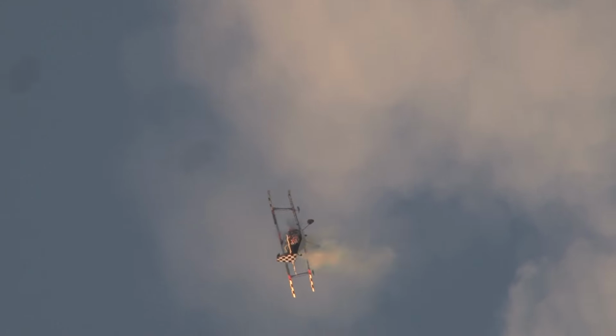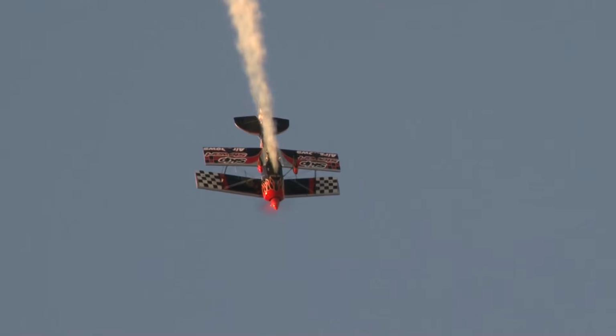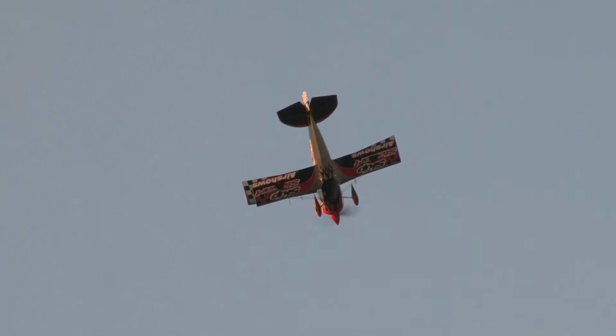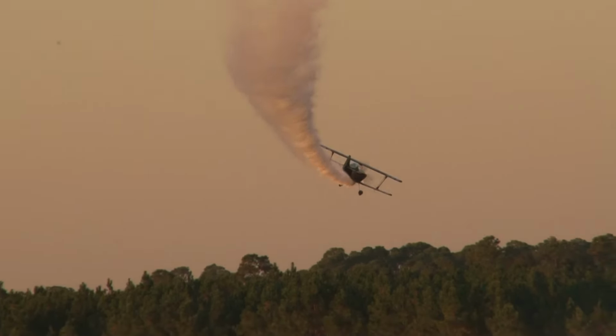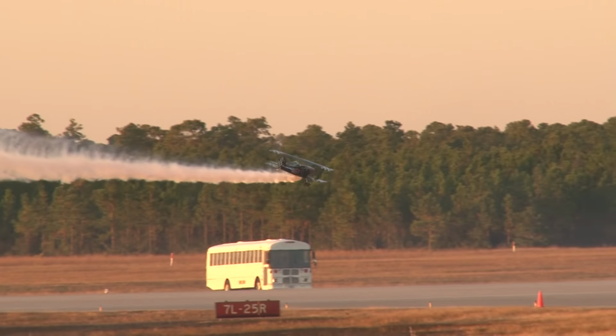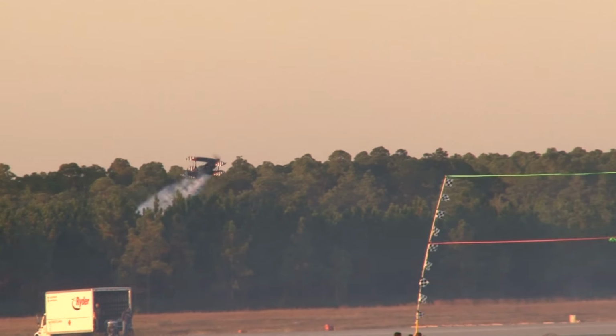He's backed up now 300 feet, and there he swaps in. How about that kind of flying? Let's give it up for Skip Stewart. Skip just decided he's gonna duck behind the trees.